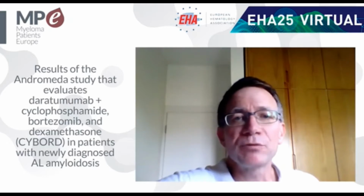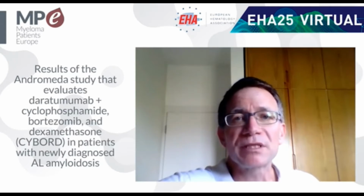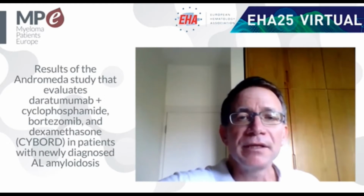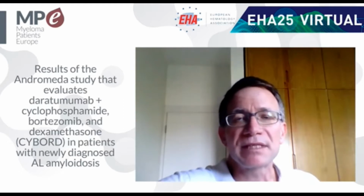And in this trial, the patients were randomized. There were quite a lot of patients, 388, randomized into two groups. One group of almost 200 patients received daratumumab with the CyBorD, with the cyclophosphamide, bortezomib, and dexamethasone. And the other group was receiving just the CyBorD.